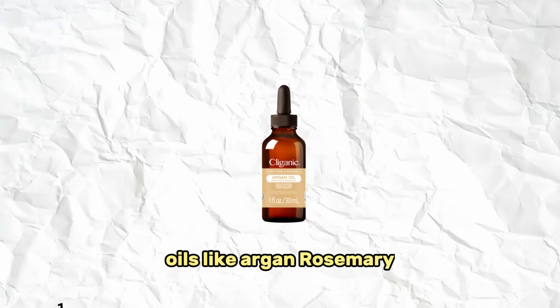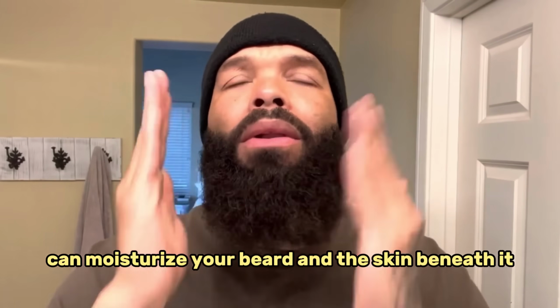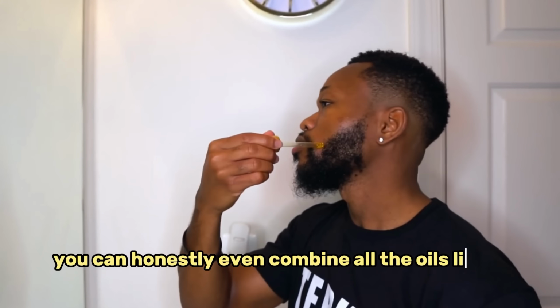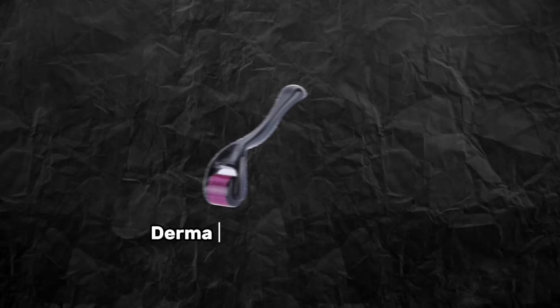Oils like argan, rosemary, tea tree, and castor oil can moisturize your beard and the skin beneath it, promoting healthier growth. Personally, I use a mix of castor oil and rosemary oil twice a day. You can honestly even combine all the oils listed and you may see even better results. Now number two is using a derma roller or a derma stamp.